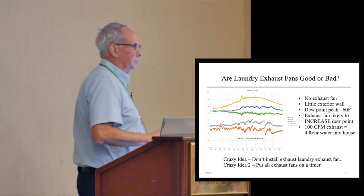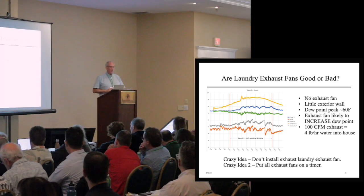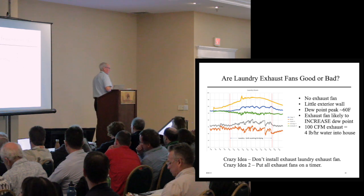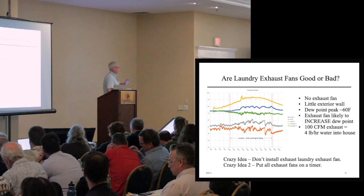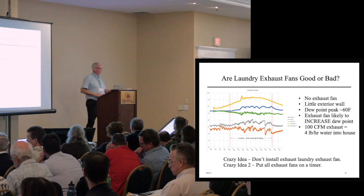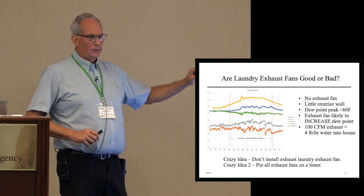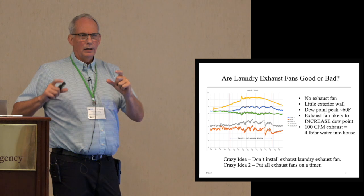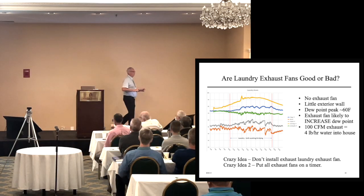Here's crazy idea number two. For every exhaust fan you put in the house, do not put a switch on it. Put a timer. I would say 2-hour timer max, not an 8-hour timer. 2 hours, and probably 1 hour is plenty. Recognize that as long as it is more humid outside than whatever you're trying to control the humidity on, your exhaust fan is working against you. Don't let it run continuously.